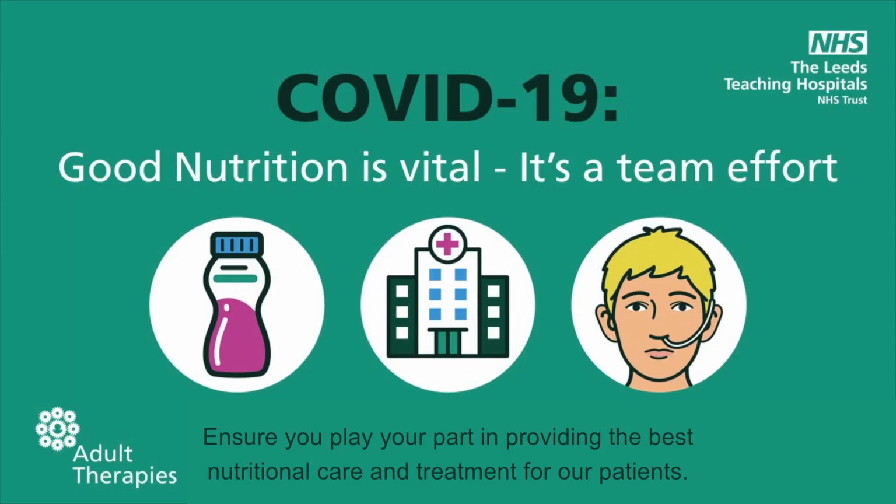We hope that you have been inspired from this short learning burst that good nutrition is vital. Everyone can play a part in helping to ensure the best nutrition care and treatments for our patients. Please share your learning with patients and colleagues. All the resources to help you and your colleagues provide the best nutritional treatment and care for our patients can be accessed via the Trust intranet page.